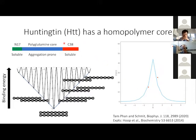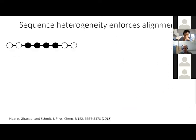But as soon as you look at the sequences over here on the flanking regions, the C38 and the N17 regions at the N-terminal and the C-terminal ends of the polyQ core, some very minor assumptions are all you need to tweak this into really good alignment with the experiments. I'm not going to talk about that in detail. There are some assumptions that go in there, but the idea is that just the standard partition function actually works surprisingly well.